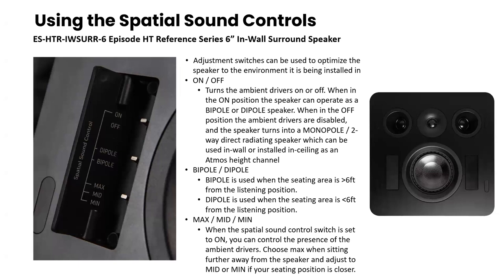And then there's a third switch, which is a min, a mid, and a max. Think of it as the volume control for those ambient drivers. If the surround speaker is located very close to you, but still in bipole mode, you could turn that down to a minimum setting. But if it's one of your front surround channels, further away, you can turn it to a mid or a max, and do the compensation that your AVR would typically do. But this gives you more of an effect into the room. So the spatial sound controls make this a very versatile speaker, and give you a lot of different applications you can use it in.